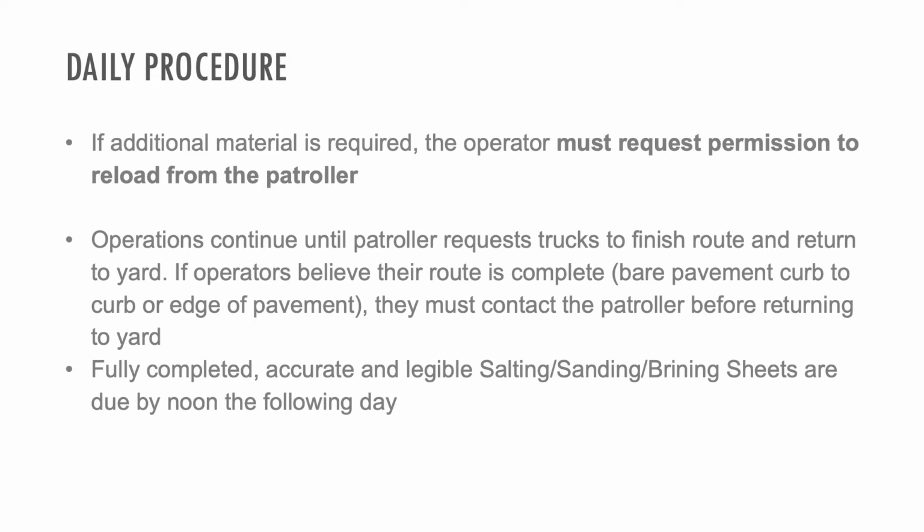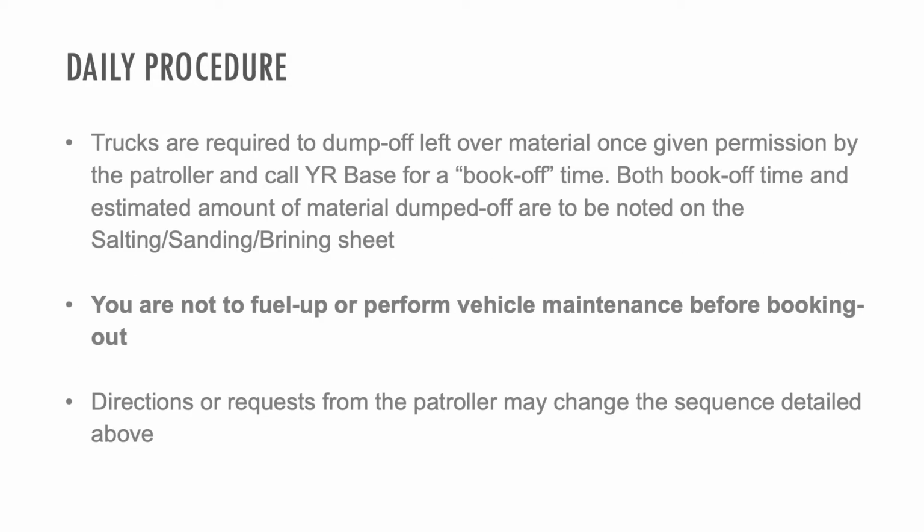If operators believe their route is complete, bare pavement, curb to curb, or edge of pavement, they must contact the patroller before returning to yard. Fully completed, accurate, and legible salting, sanding, brining sheets are due by noon the following day. Trucks are required to dump off leftover material once given permission by the patroller and call wire base for a book-off time. Both book-off time and estimated amount of material dumped off are to be noted on the salting, sanding, or brining sheet. You are not to fuel up or perform vehicle maintenance before booking out.